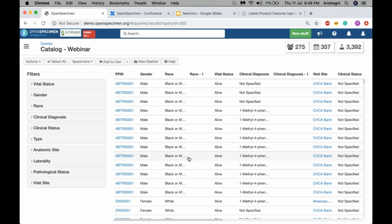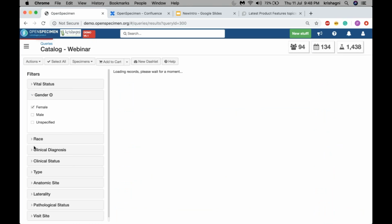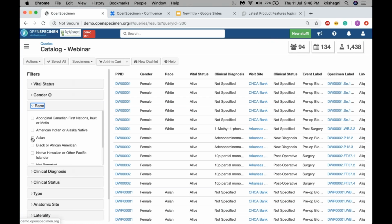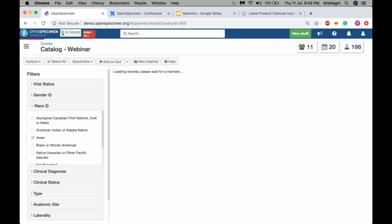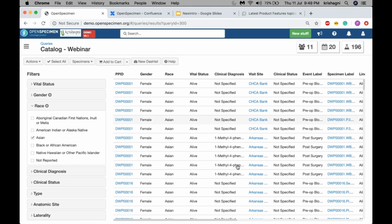So this is an example of a raw database report. I can have filters like this. I can say, give me all specimens which belong to female gender patients, belonging to a specific race. So I can add filters. What reporting allows you to do is add filters on any field, including any custom fields that you create, and view results like this in table format.